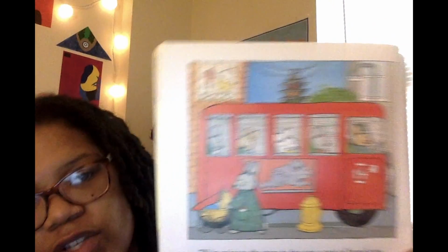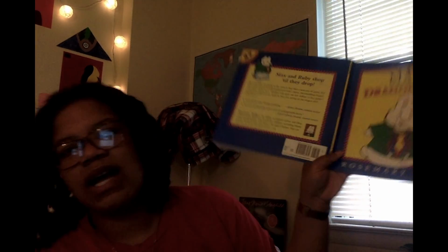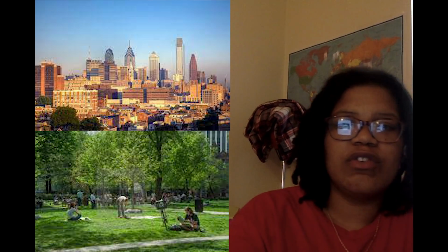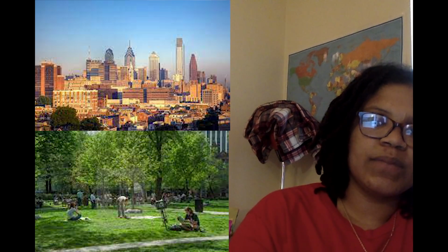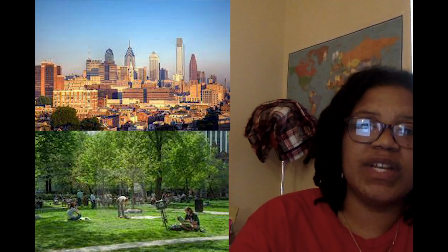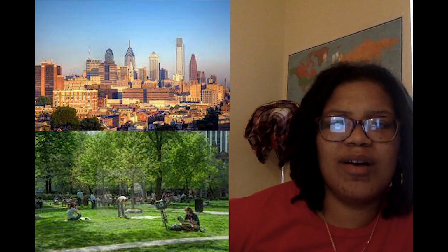So you all were able to use your sense of sight, and you could see that it was light outside, the sky was blue. So I'm just going to put some pictures on the screen, and these are examples of days when the sun is shining. This picture right here, that is Rittenhouse Square, the park that is in Center City. You all have probably been there a couple times.